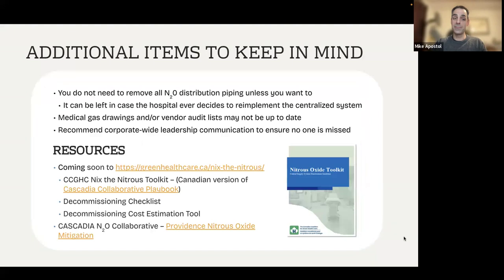So some of the things to keep in mind, you do not actually need to remove all the distribution piping unless you want to. The CSA guidelines around this are somewhat ambiguous, but you are allowed to leave all the distribution piping in the walls and ceilings in case the hospital ever decides to re-implement a centralized system. Depending on your site and your facilities protocols, you may internally decide to remove it. It's typically a lot of work and quite a bit of cost, but you are allowed to leave it in.